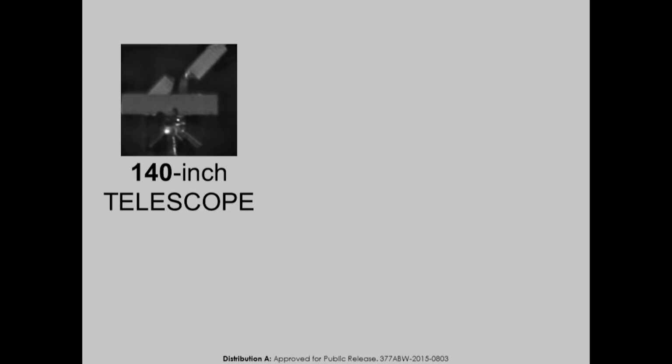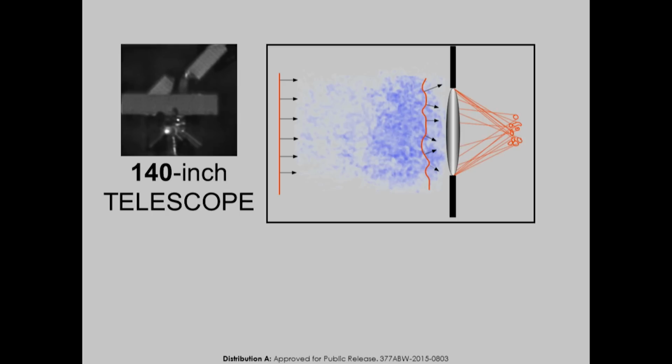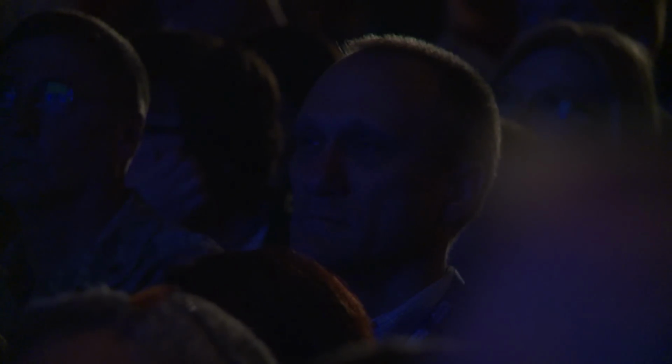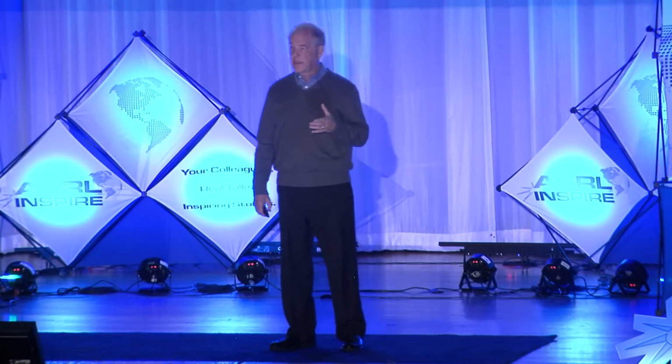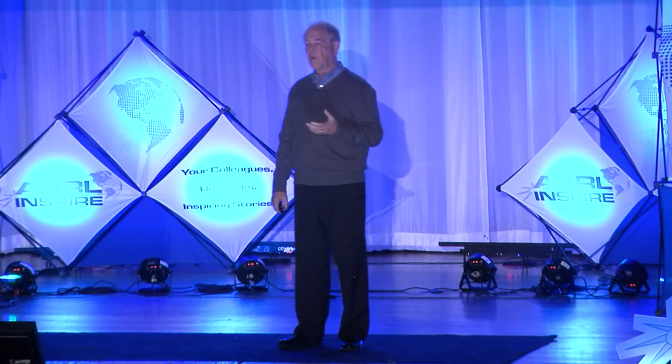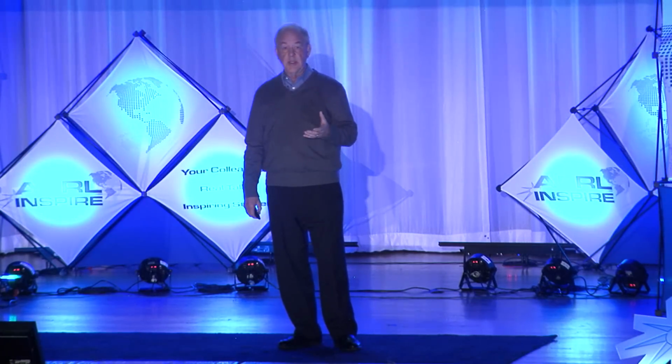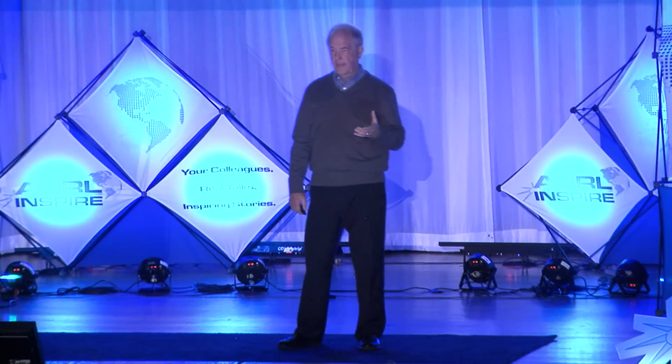this is the kind of image I would get if I had a perfect telescope. But what I have to do is put that telescope on the ground, and I have to look through the atmosphere, Earth's atmosphere, which is a turbid medium. It's composed of regions of different temperature, which cause the speed of light to change as it propagates through it. And so when we try to focus light that's been distorted like this, we get a blurry image. And our 140-inch telescope gives us no more resolution, no more clarity than a 4-inch telescope. Because it's bigger, it collects more light, and it gets that blurry image, only it gets it quicker. That's the only advantage. Not a very good result.